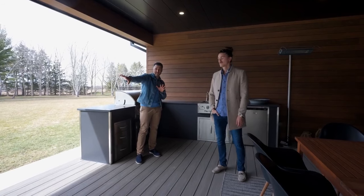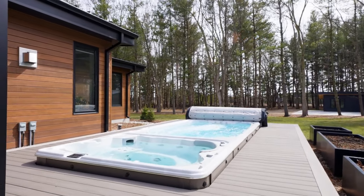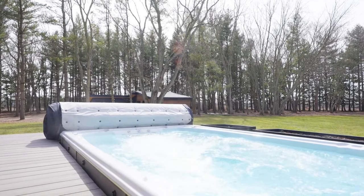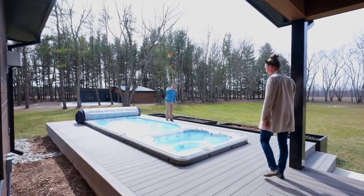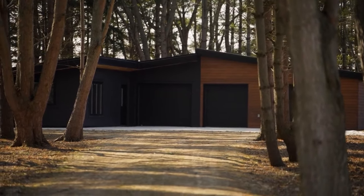Nathan, what about that surprise number two? So we've got a 19-foot swim fit all-in-one jacuzzi. You can swim in it in the winter, in the summer. It's got a cool and a hot side, but what's our other secret that we have? Come on, our third secret is the secondary building. Let's head over there right now and then we'll end with number four.